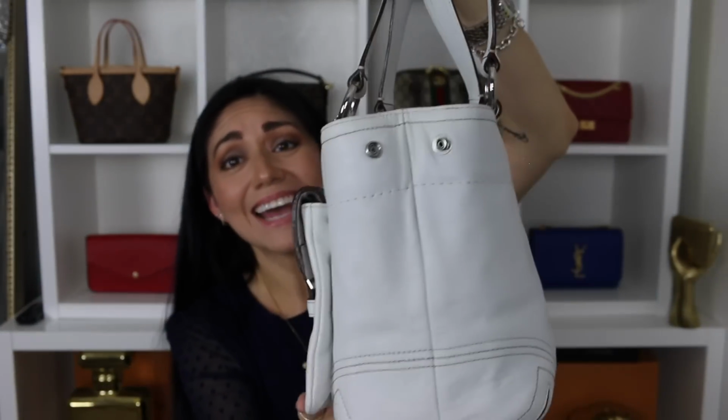For me, an amazing deal on a vintage Coach bag would be like 45, 50 bucks or something like that. But I paid $150. So it's still not too bad. Plus, remember, vintage Coach has some of the best leather on the planet. I do have the Soho shoulder bag in fuchsia, and that one is still going strong. But I love it.